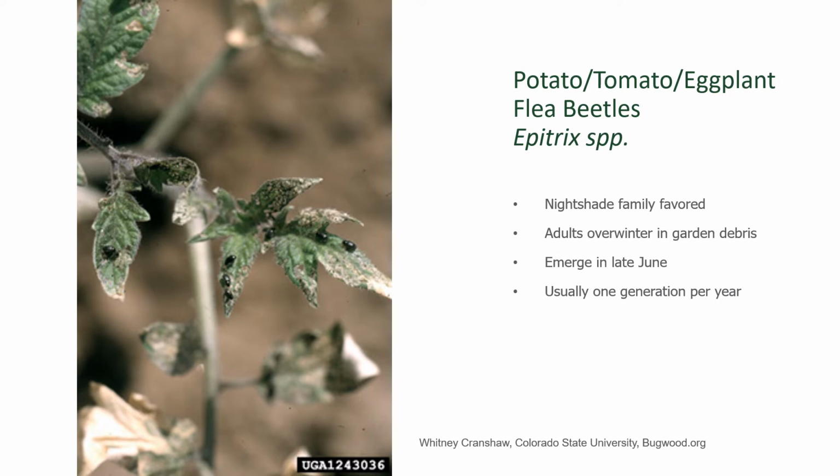The flea beetle that breaks the most gardeners' hearts are the ones that are on eggplant, tomatoes, and potatoes. The family that they favor are the nightshades, and they can also go after our chilies and peppers too. The adults also will overwinter in garden debris, and they emerge in June to attack our plants. Now in June, many of these plants, such as the eggplant, the tomato, or the peppers, will be little seedlings. Those are the ones that are most at risk from serious damage from flea beetles. But the good news is there's generally only 1 generation per year. We have to protect our plants early if we're going to keep them from getting too damaged by this particular flea beetle.